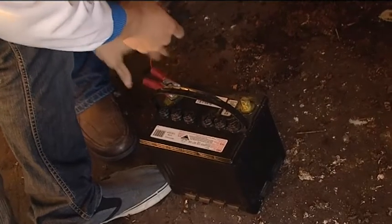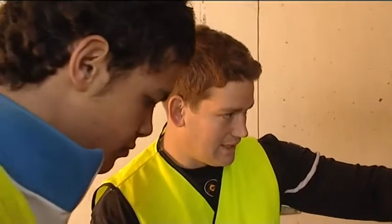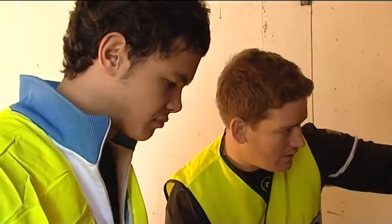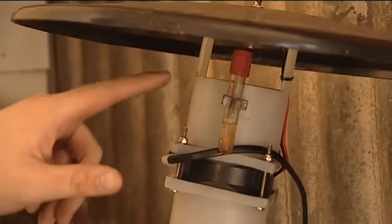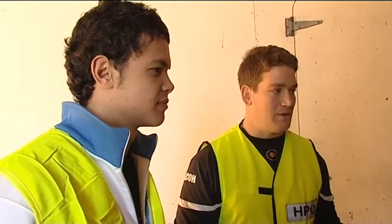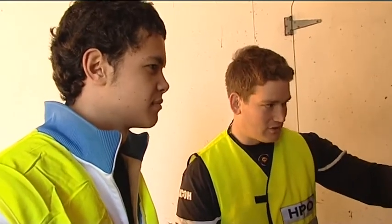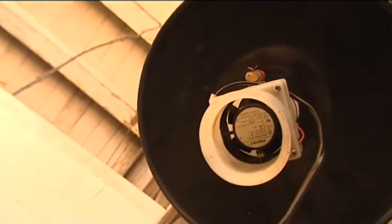Basically, red to positive, black to negative. This mosquito trap has a little jar of liquid with a little wick on the end. Oh yeah, and that's what we call octanol. It's a chemical formulation that's the same as bad cow's breath. So basically the mosquitoes smell bad cow's breath, get really interested, and they come up to here and they get sucked down by the fan and into the trap.